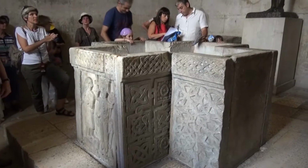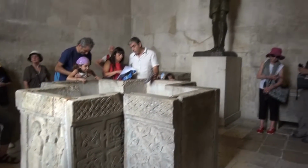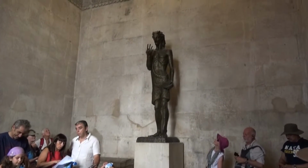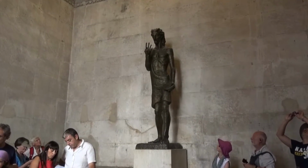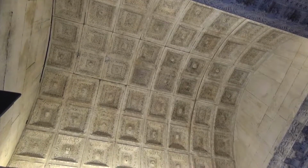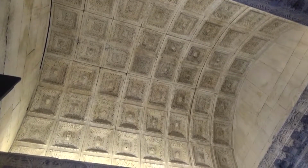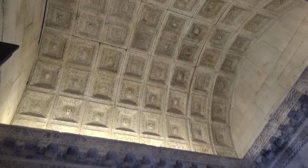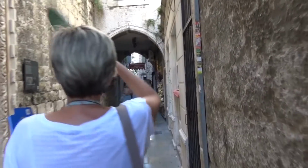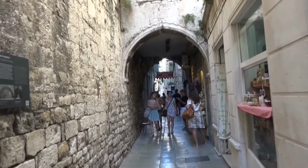On a rear pedestal is a skinny statue of St. John the Baptist, a later Christian edition from around 1954. The semi-cylindrical roof was made from hand-carved stone blocks with well-preserved figures of Hercules and Apollo. If only the walls could talk.